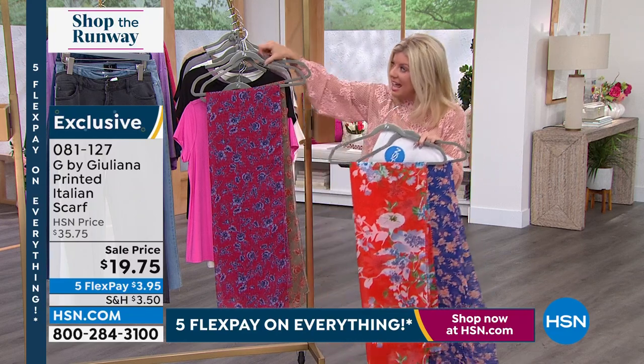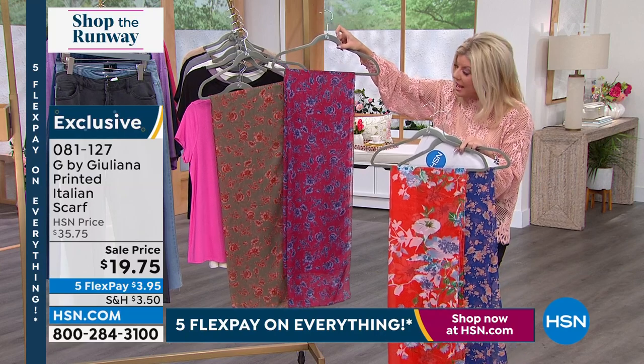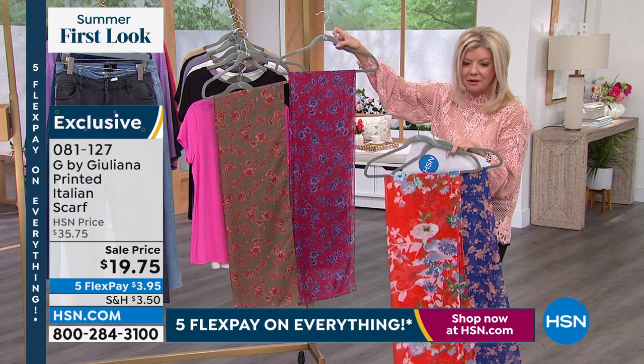$19.75. Okay, then under the same item number, we have the red, and then we have it available in what they're calling gray. It's actually more of an olive green, but they're calling it gray when you're ordering.